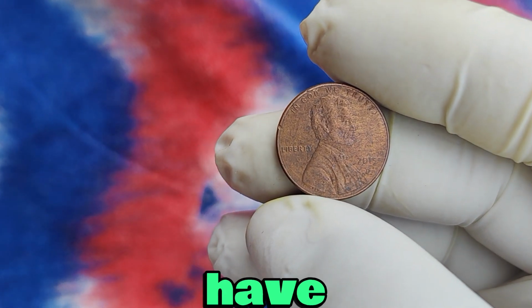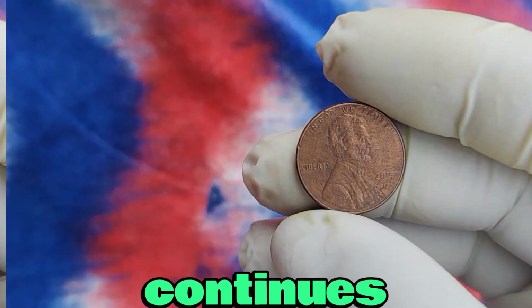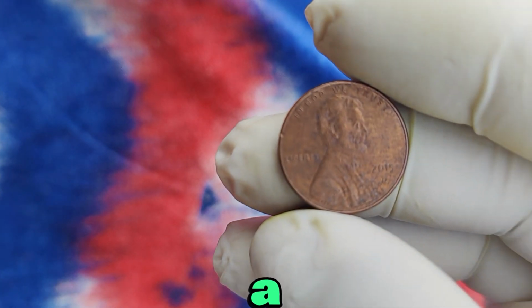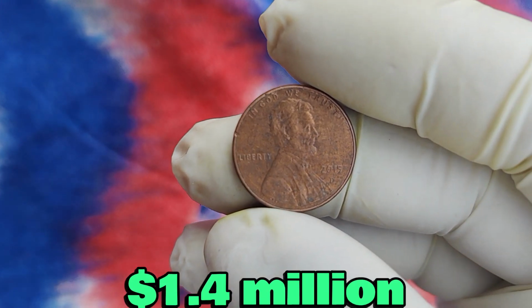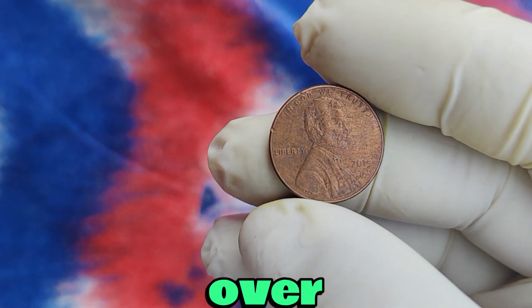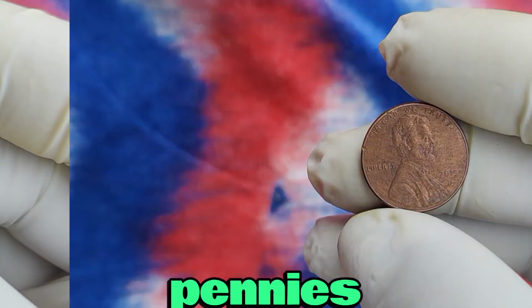Some of these coins have been sold for massive amounts of money at auctions, and the price continues to rise. In fact, the highest documented sale for a 2015 D Ultra Lincoln penny reached an astonishing $1.4 million. That's right, a single penny selling for over $1 million. So, why has the market for these pennies gotten so heated?